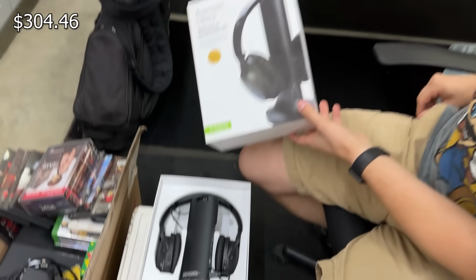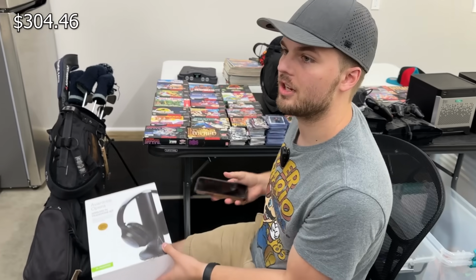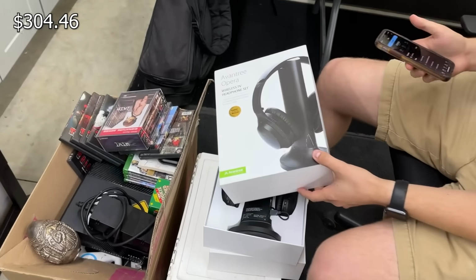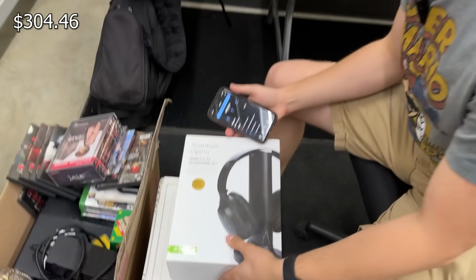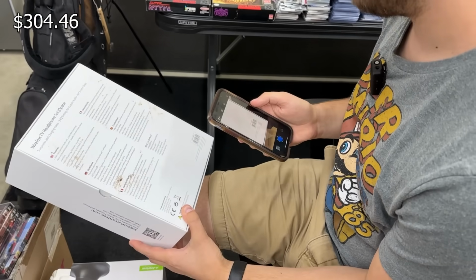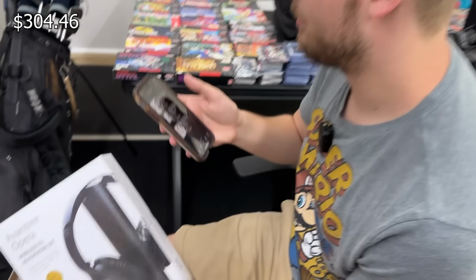For sure. So I guess all this stuff, is it tested or just garage sale fresh? These 2 are garage sale fresh. I wouldn't even know or want to test them. Yeah, I don't blame you. We want to be kind of selective with what we buy because cash flow is really, really high priority for us. It looks like brand new.